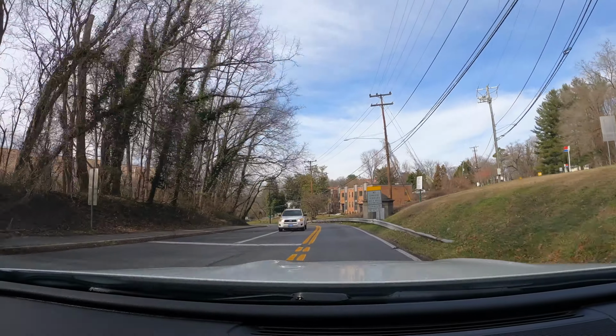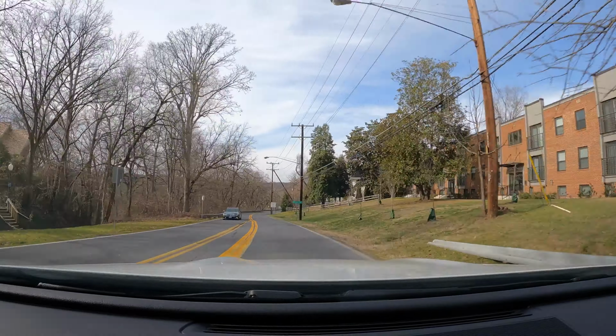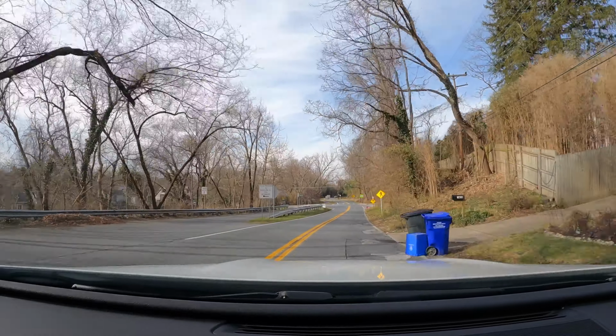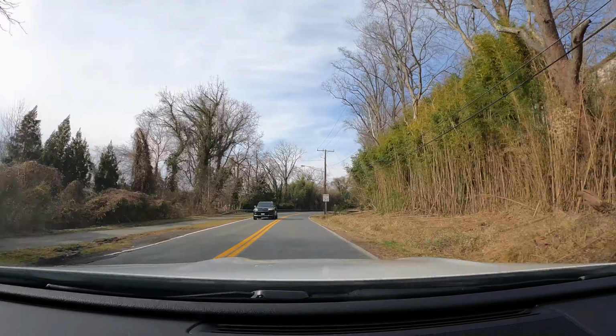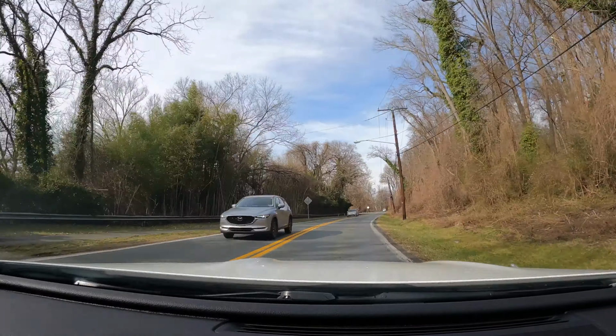All right, here we go. Let's see what she's like in the twisties. The steering's a little heavy, soaking up the bumps pretty well. It does feel a little bit like it could be a little bit stiffer. You do feel a little bit of floatiness to it.